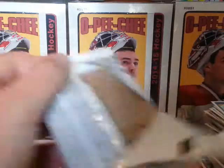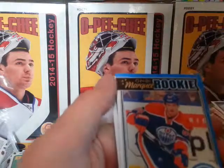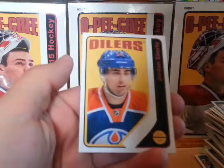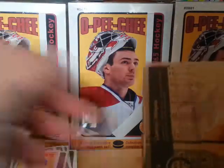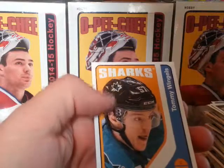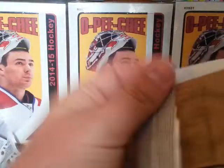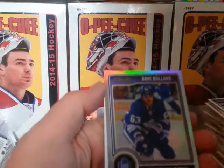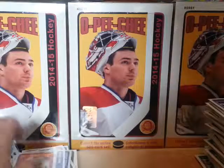We're on the last row, by the way, cards for this box, which is the front right. We've got an Oscar Klefbom marquee rookie, Edmonton Oilers, Jordan Eberle, Edmonton Oilers, retro. We got a Nathan MacKinnon sticker, Colorado Avalanche, Tommy Wingels, San Jose Sharks, retro. We've got a David Bolland, Toronto Maple Leafs, rainbow, and a Mark Stuart, retro Winnipeg Jets.